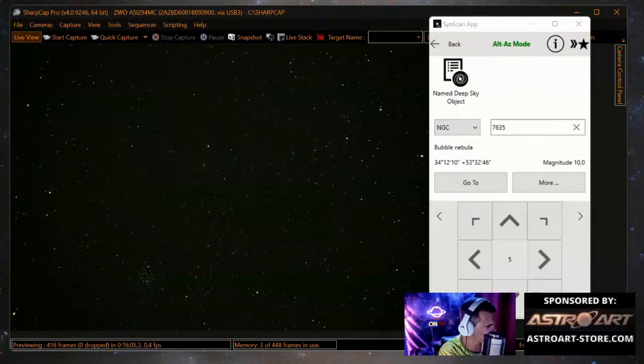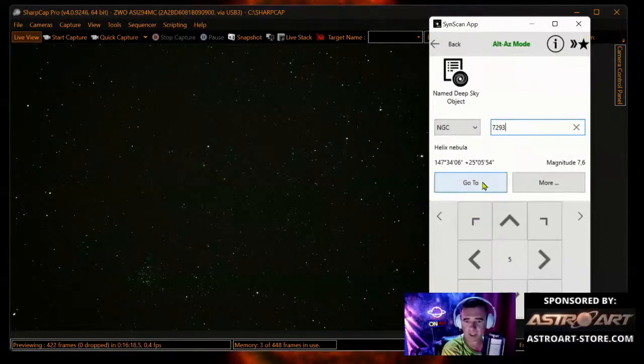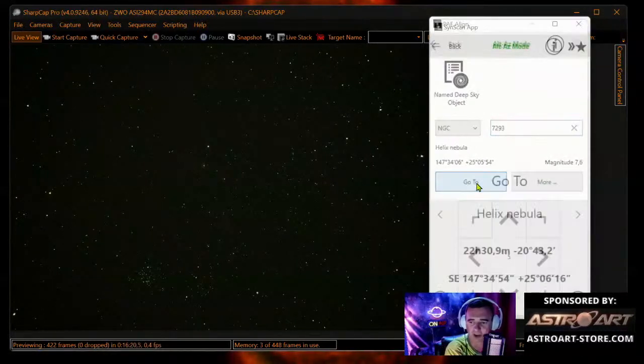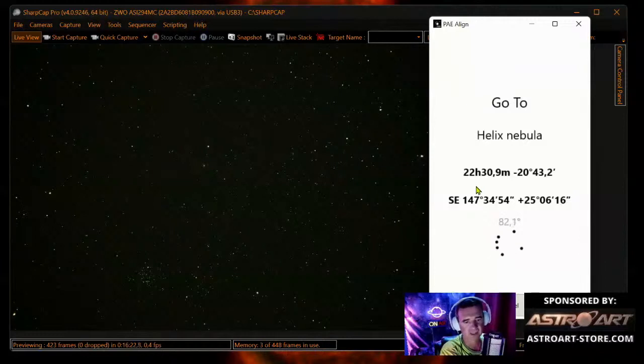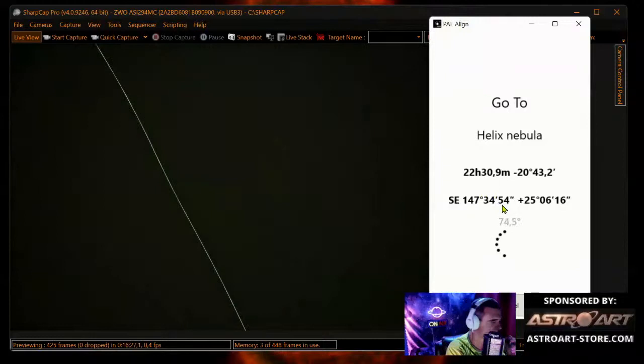Helix. NGC, I will copy here, from here. I will copy from here, and I will just click on go to. And it will go at least near the Helix. Let's see how it works.